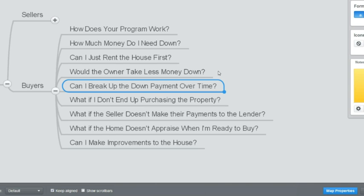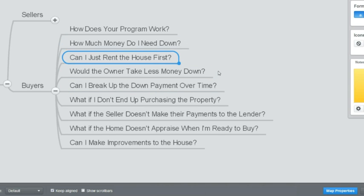Let's see here. I know I skipped a couple here. How much do I need down? Can I just rent the house first? So that's probably the number one question we get asked from the properties that we market. And those of you guys who have already been marketing know that that's the case.